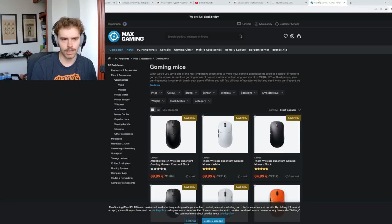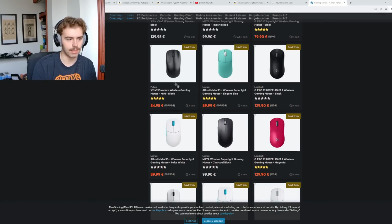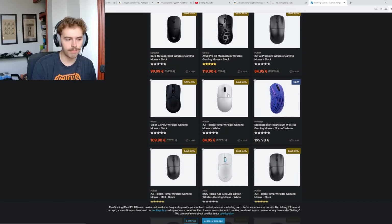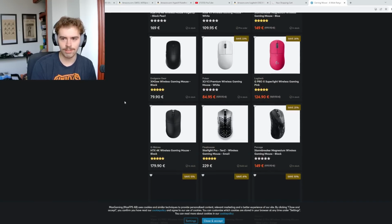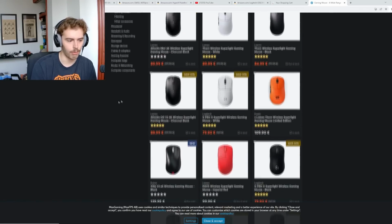So Lethal Gaming Gear obviously has a ton of stuff. Max Gaming as well. All of their stuff is just on more reasonable prices, I guess. Like Pulsar X2 V2 at 85 euros. I feel like that's a very reasonable price for it, but it's not a massive sale. I believe Max Gaming also has the GPX1 on some pretty big sales, but yeah, I'll just leave a link to both of these websites and you guys can just scroll through it because there's really too much to look for one by one banger deals.